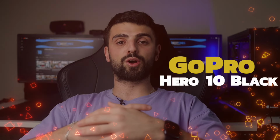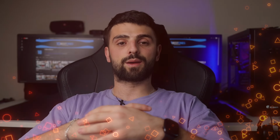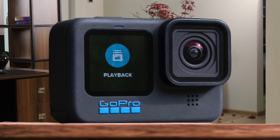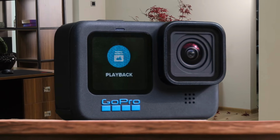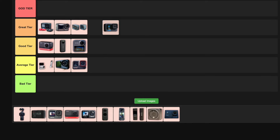Number 10. GoPro Hero 10 Black. The GoPro Hero 10 Black is a solid action camera with a GP2 processor, 5.3K 60 and 4K 120 video capabilities. It's more responsive than its predecessors and offers great slow-mo options. However, it still has issues with low light performance and battery life. Considering its price drop, it's a great value for money. I'm placing it in the great tier.